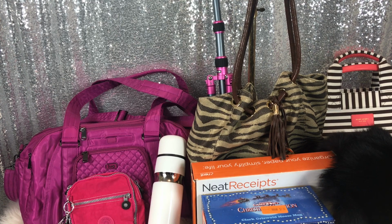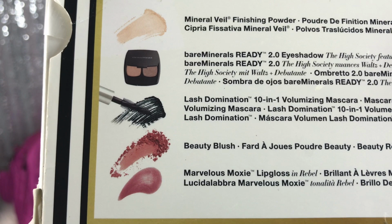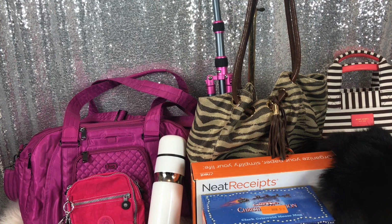This next thing was Minerals Greatest Performers. And it has the Primetime Foundation Primer. I believe... Oh, it tells you on the back. Mineral Veil Finishing Powder, 2.0 Eyeshadow, Mascara, beauty blush, and Marvelous Moxie lip gloss. I will probably keep the lip gloss and the mascara and give the rest to my daughter or one of my girlfriends because I have so much eyeshadow. I can't do anymore.